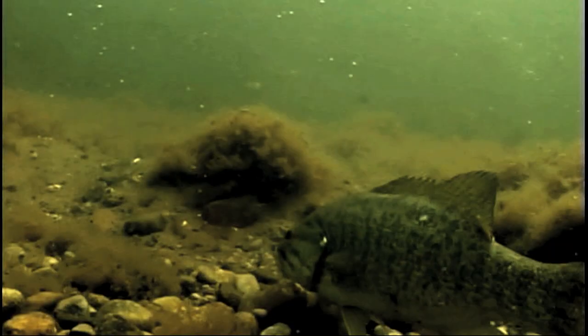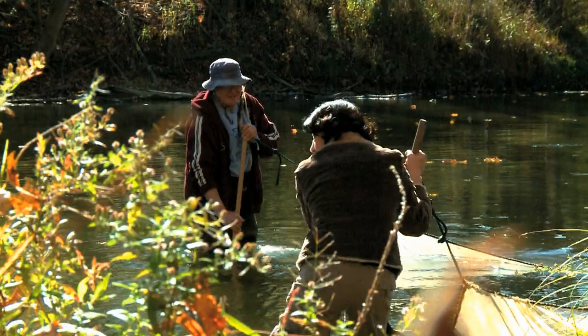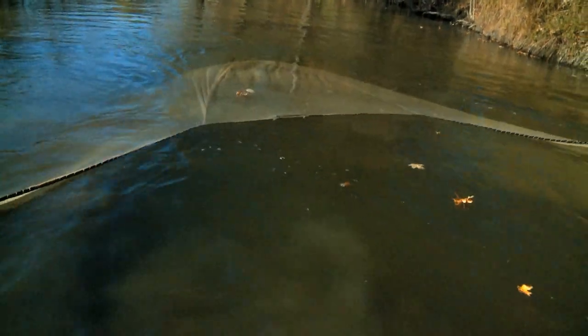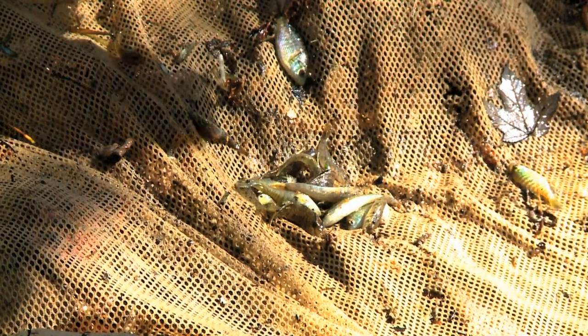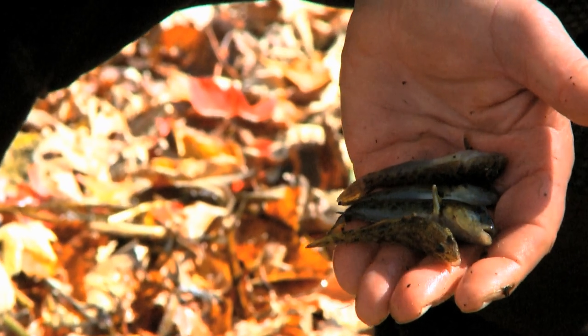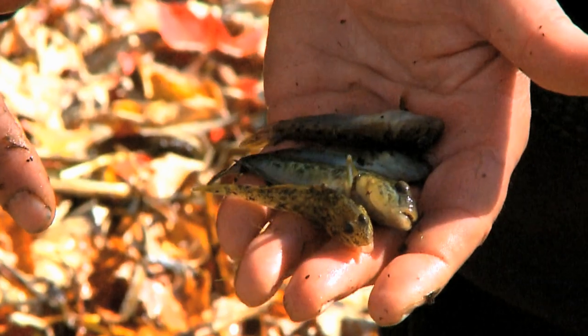Since game fish, like smallmouth bass, have learned to eat gobies, some anglers are now using them for bait. David Jude suspects it was an angler who inadvertently planted the new species in Michigan's Flint River and changed the future of the ecosystem here forever. These fish weren't here, and now we've got 60-70% of the population is around gobies.